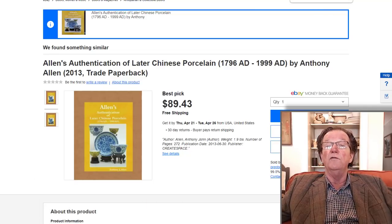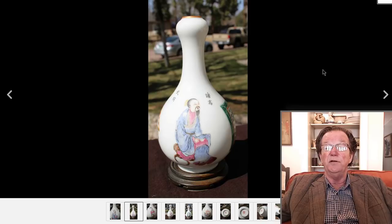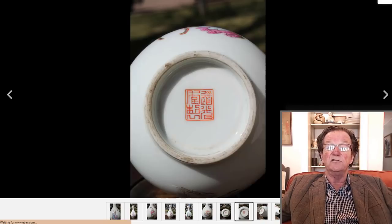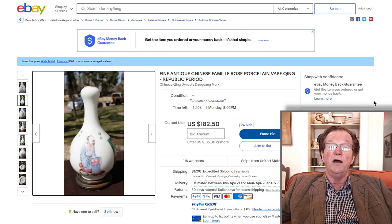All right, and then over to what's coming up, what's going to be on the newsletter page. So those are things that were on the newsletter page last week for everybody. This is what's going to be on one of these Wu Shuang Ping pots. This looks like an early 20th century one or late Qing. Nice looking little pot. It's up to $182. Ought to go up to $500 or $600 by the time it's done.